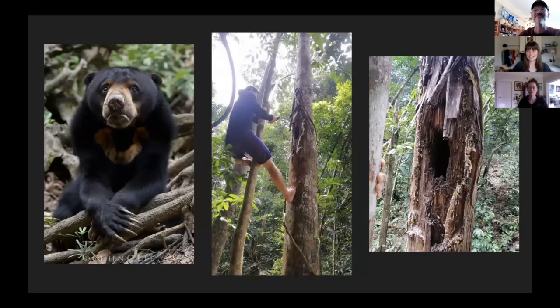So this is one of our sightings. This is a sun bear on the left, very cute. And in the middle is one of our field technicians taking a photo of sun bear scratching. So they're pretty easy to track because they're really messy in the forest. They're not very subtle signs.